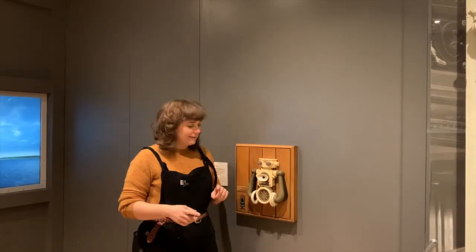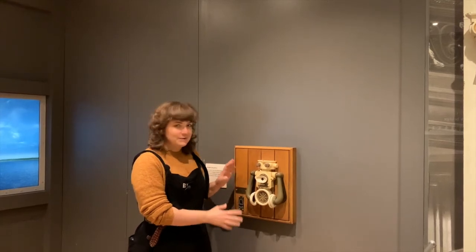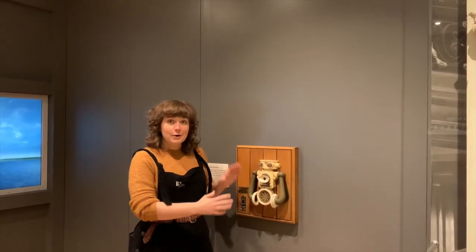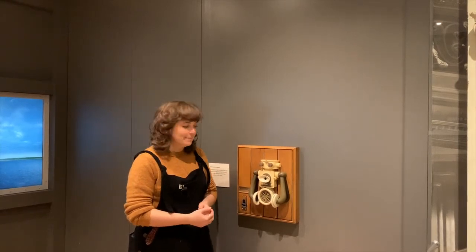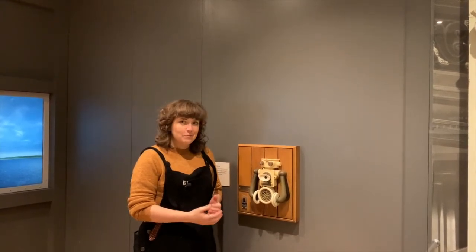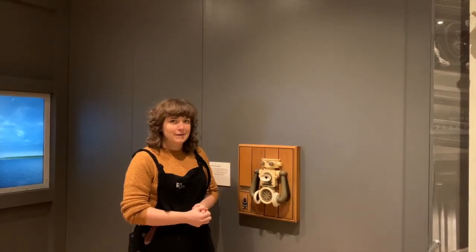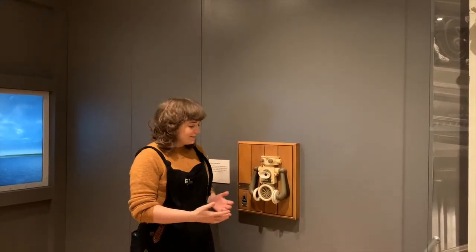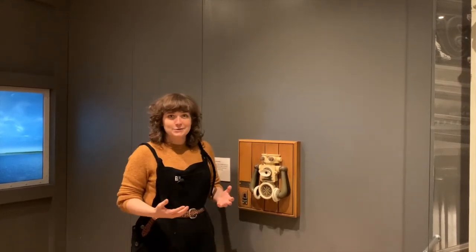And an example of that is this telephone here. There were lots of telephones on the Titanic. They were only used to communicate within the ship rather than to shore at that time. But quite famously, they were used by the people in the crow's nest to call down and warn about the iceberg. But the telephones are only one example of how technology was used on the Titanic.